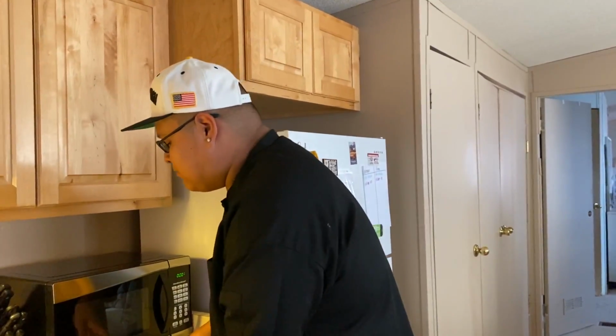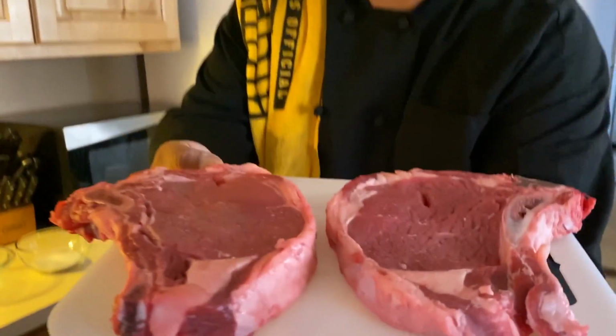Now, when you think of steak, what comes to your mind? Probably a nice New York strip or a ribeye, or it could possibly be... that's a tongue twister. Try saying that 10 times fast. Possibly a T-bone steak.